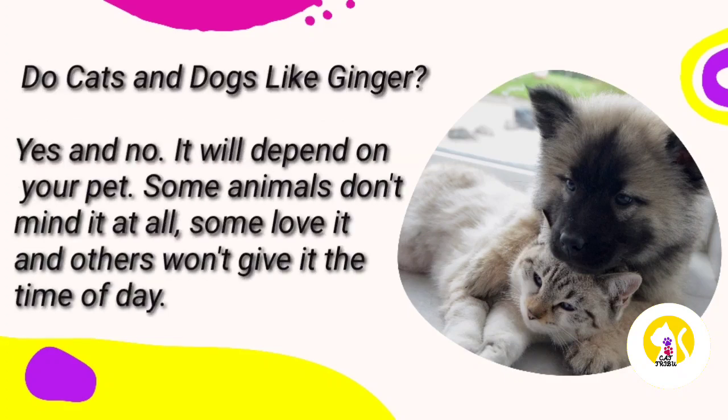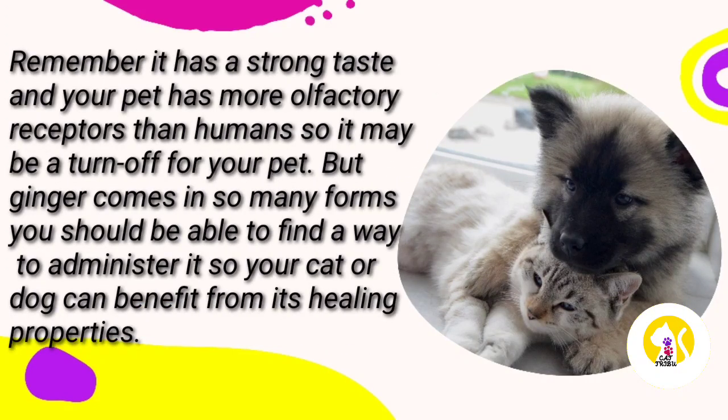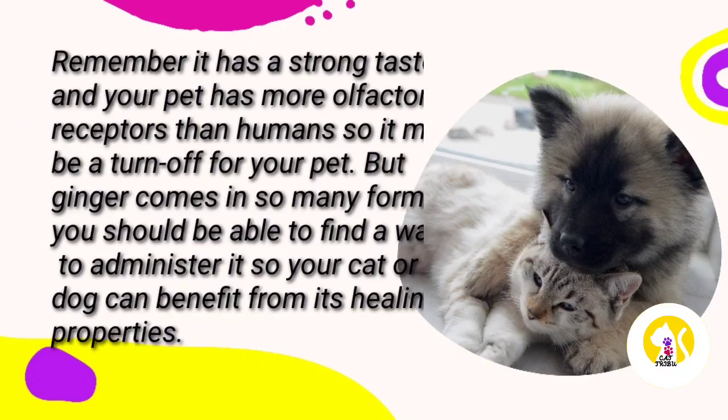Do cats and dogs like ginger? Yes and no. It will depend on your pet. Some animals don't mind it at all, some love it and others won't give it the time of day. Remember, it has a strong taste and your pet has more olfactory receptors than humans, so it may be a turn-off for your pet. But ginger comes in so many forms, you should be able to find a way to administer it so your cat or dog can benefit from its healing properties.